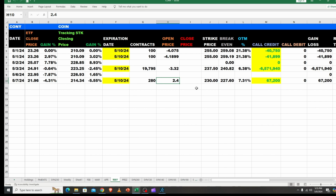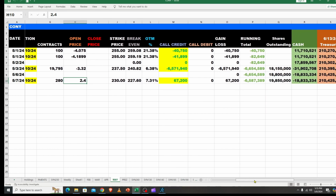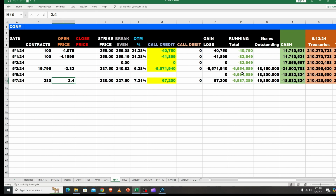So anyway, what I wanted to tell you is this is not a final price, but it really traded between about $1 and $3. So I used an educated guess and said they collected 67,000, right? So we add those two numbers together, and this is our current running total on selling calls.